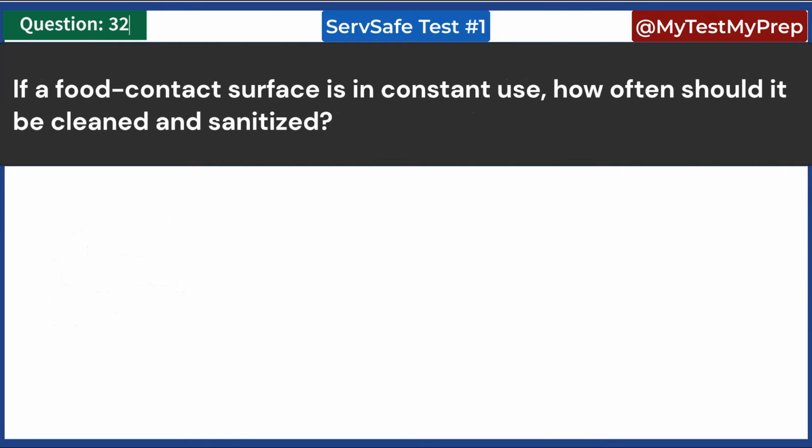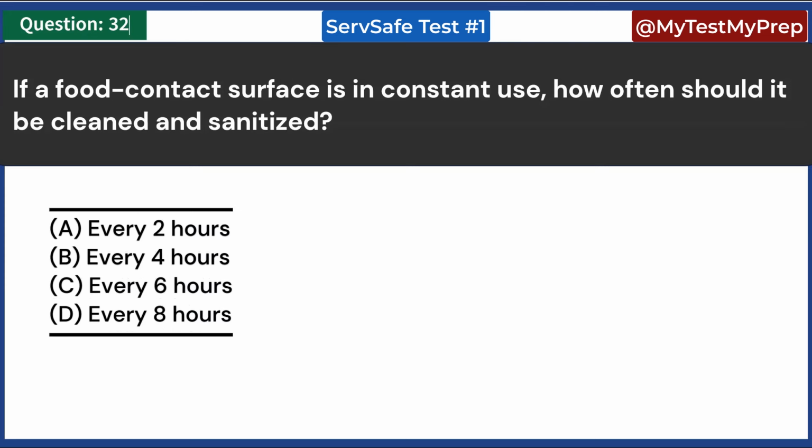If a food contact surface is in constant use, how often should it be cleaned and sanitized? A. Every 2 hours. B. Every 4 hours. C. Every 6 hours. D. Every 8 hours. Answer B. Every 4 hours.